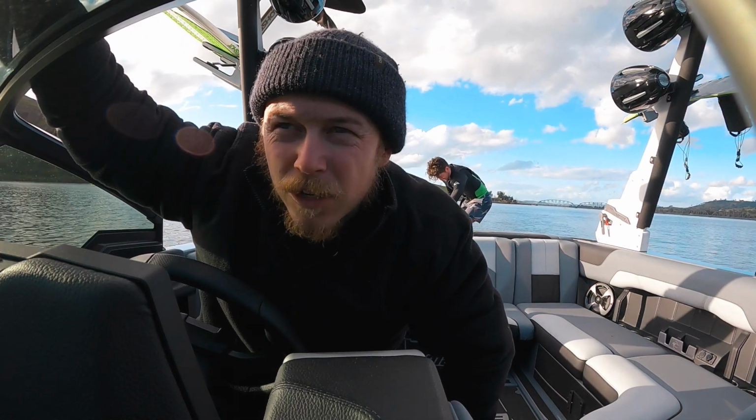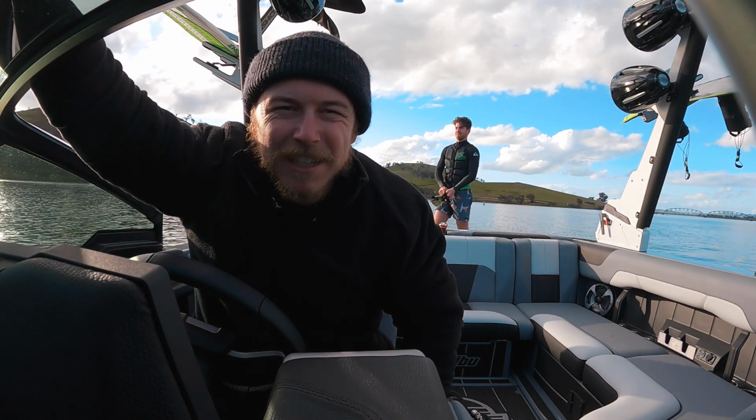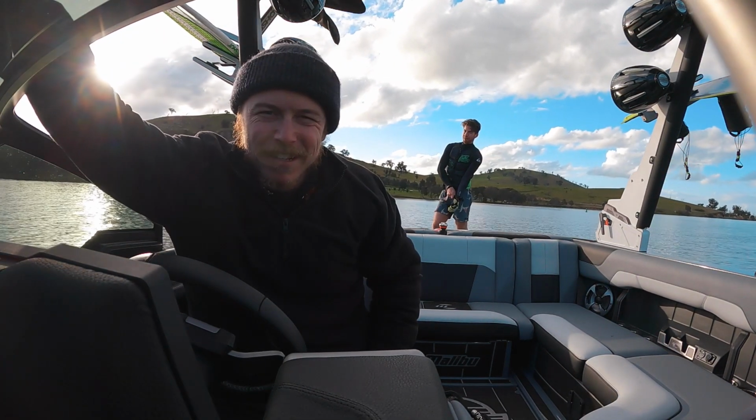Matt's having a quick round two. He's jumping on the ski now. 32 miles an hour, and we've whacked the wedge in lift mode. What does lift mode do? Takes the sharpness off the edge of it. Makes it a bit more mellow.